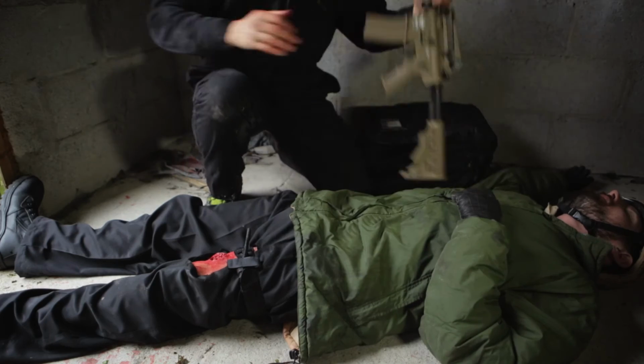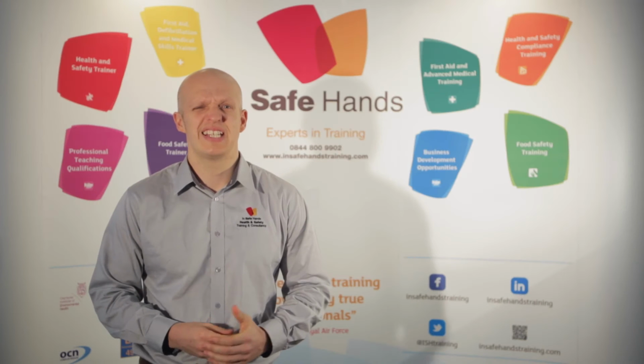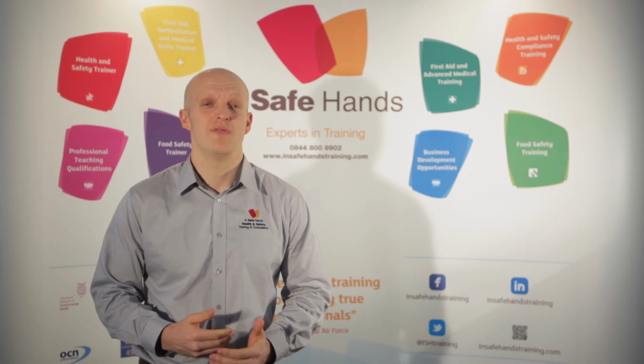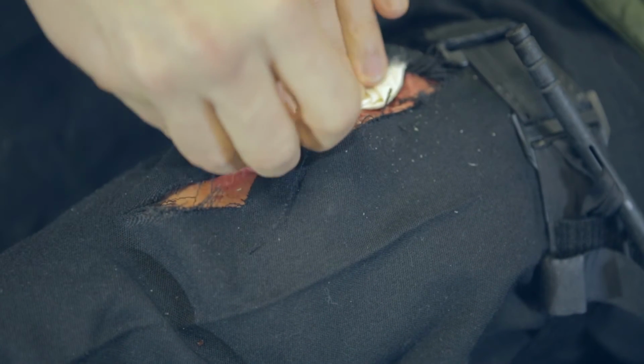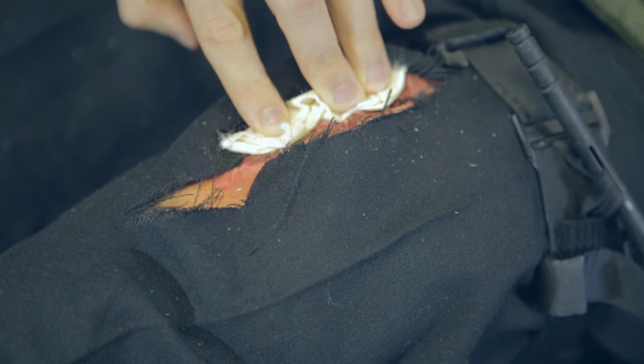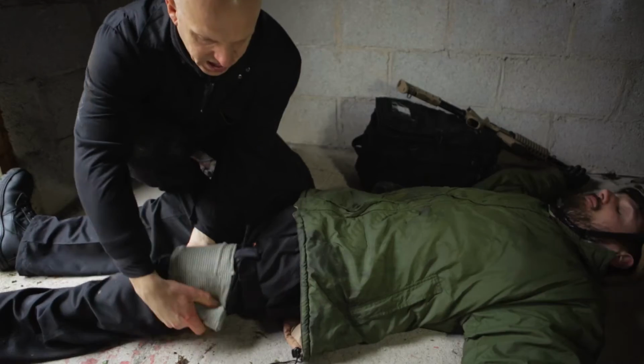Hemostatic agents are designed to assist the coagulation of blood. This assists the person in not dying from hemorrhaging. There are many different types of hemostatic agents. We favour Celox. Celox is an impregnated gauze. This is used directly at the wound site by packing and cramming the gauze actually into the wound.